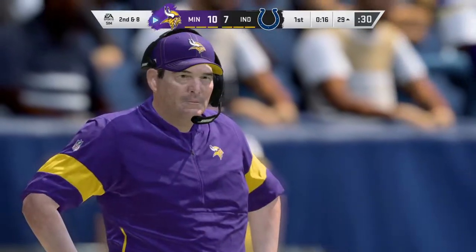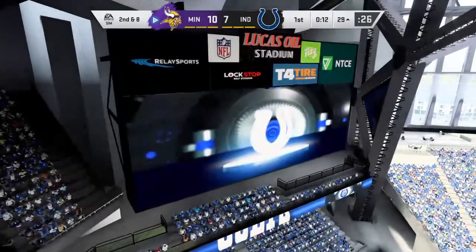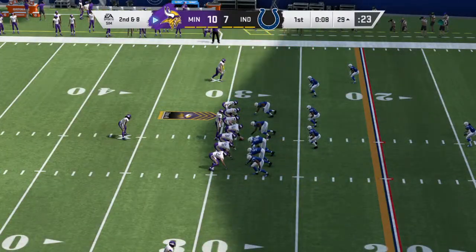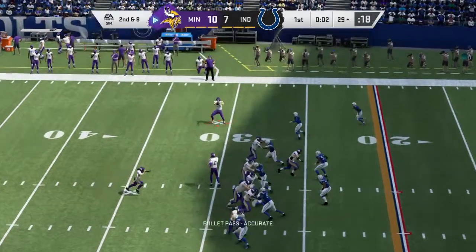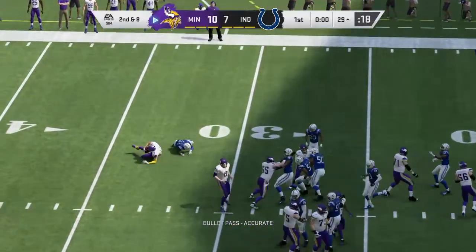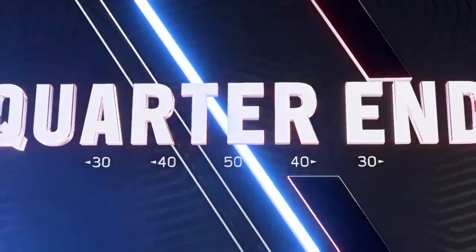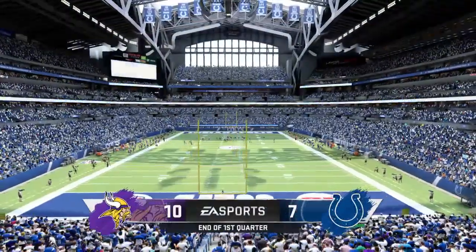But there's got to be one positive to that. If you keep moving laterally, creases tend to develop as the game moves on, and they can run it back inside later. And this should be the final play before the quarter ends. And he went backwards. He'll be down at the 30. 10-7 our score after 1 right here on EA Sports.